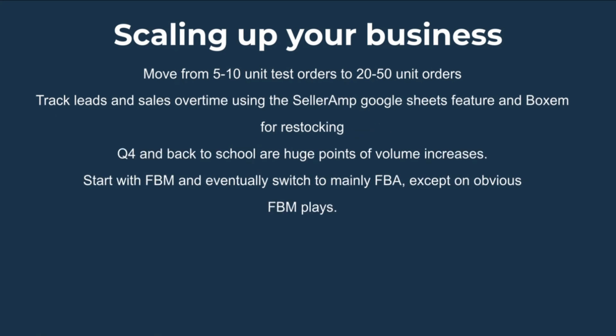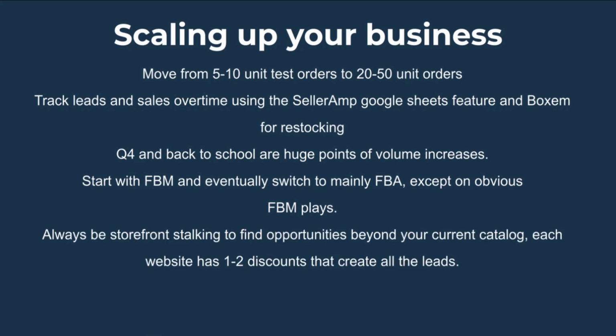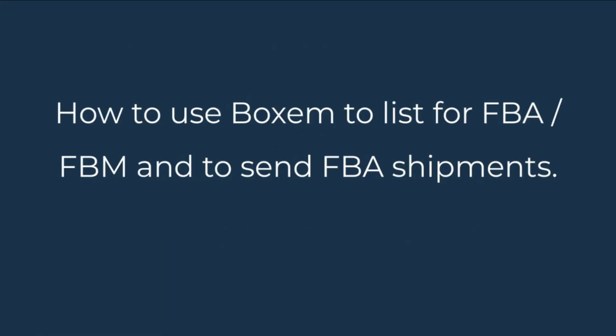You can start with FBM and then eventually switch to mainly FBA just using Boxum, except on obvious FBM plays. Always make sure to do it. And then you should always be storefront stocking to find opportunities beyond your current catalog, and understand that each website has 1 or 2 tips and tricks that create all leads. So you can track those and take advantage of them over time. It's going to make it way easier.